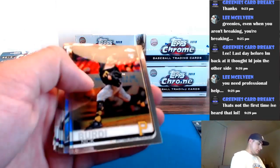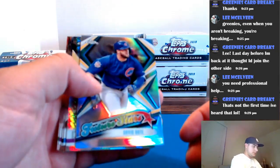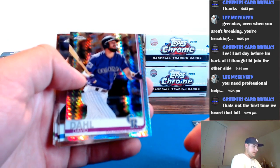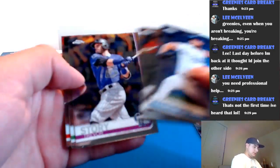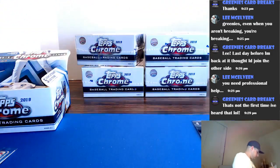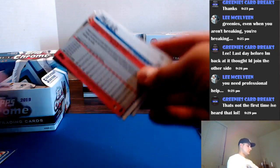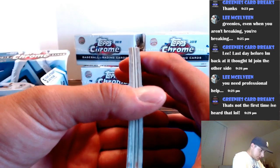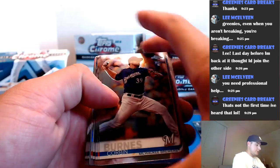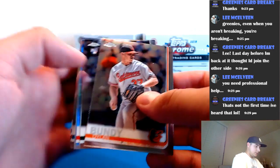All right. Blackmon, Aguilar, Longoria, Sheffield, Bird. Looks like we've got a Lorenzo Cain refractor. Seen a lot of him. David Dahl, Future Stars. Prism, David Dahl. Kershaw, Anderson, Story, Olson, and Franco. Oh, looks like we got another short card. Let's see who it is. Corbin Burnes, Mancini, O'Hearn, Bundy, short card. Yep, Eloy.